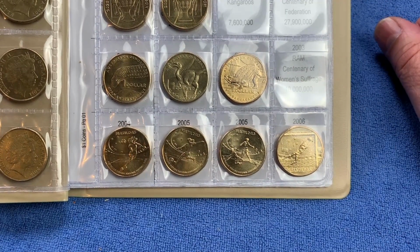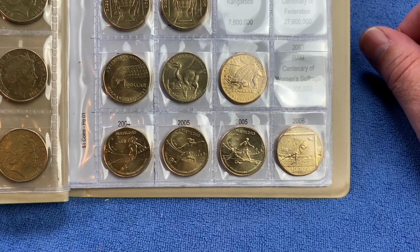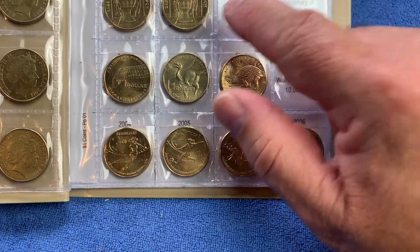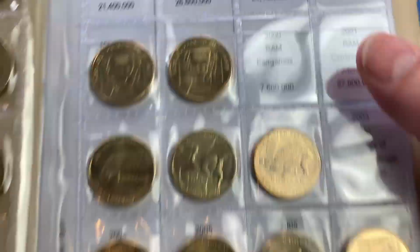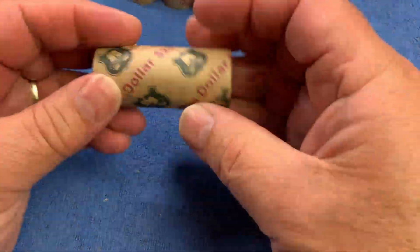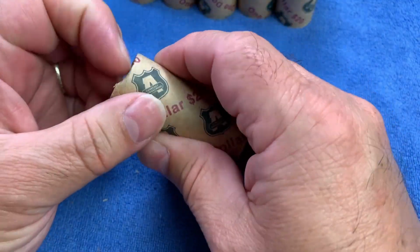technically uncirculated but corporate mint coins that have come out in the last few years. The Dinosaurs, the Matildas, and the AFL Premiership Cup seasons. And so we'll put the book aside because we know we're looking for the changeover. Grab some coins and get started into the hunt.